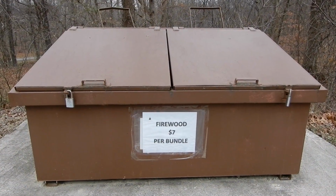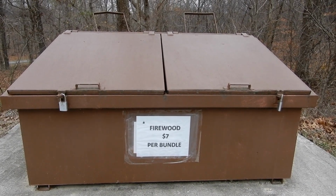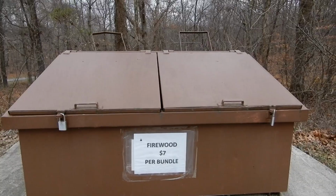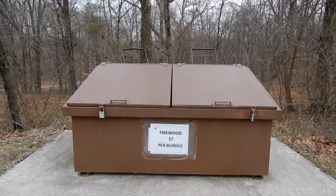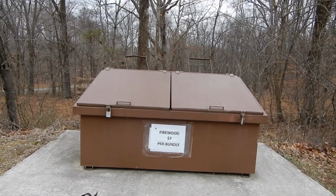All right, I see they've got some firewood here. Firewood, $7 a bundle. It is locked up, so I guess you have to pay at the front gate and they'll come unlock it for you. I guess is how that works. I'm not sure. $7? You know, that's a shame that firewood has gotten so expensive like that. $7 a bundle. I remember $5 a bundle seemed like that was just way too much, because you know you only get maybe 6 pieces in that.